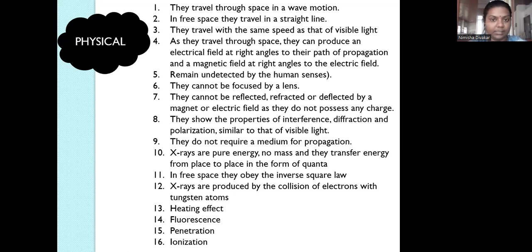X-rays are pure energy, there is no mass, and they transfer energy from place to place in the form of quanta. In free space, they obey the inverse square law. That is, as the distance increases, intensity decreases; intensity is inversely proportional to the square of the distance. X-rays are produced by the collision of electrons with tungsten atoms. They have etching effect, fluorescence, penetration, and ionization. So these are the physical properties of X-rays.